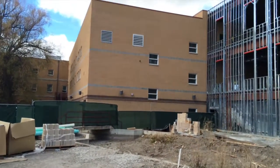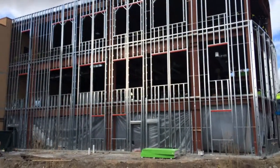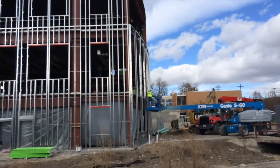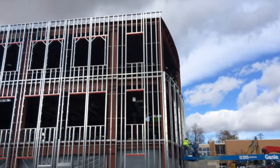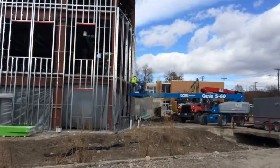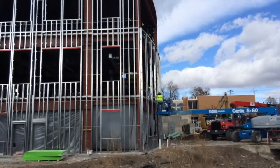All right, now on the southeast side of our building, looking up and seeing that the framing is basically complete on the outside, and then they'll start putting up the barriers that they will do, and be able to continue all that inside work that we had just walked through. So right now they're just bringing in more and more pieces to continue and put up the framework for the exterior of the building.